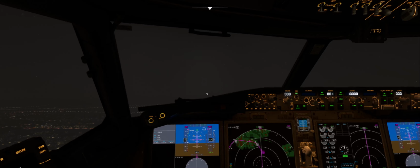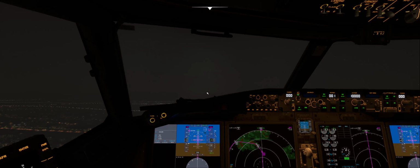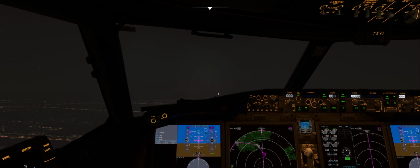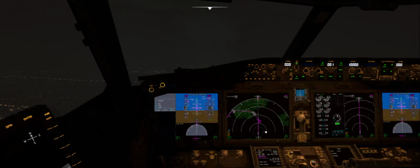Beijing departure, this is Air China 100, climbing through 2000 for 10,000. Air China 100, Beijing departure, not seeing you on radar. Cycle your transponder and ident again for me. Cycle transponder and ident, Air China 100. 5353. I forgot to key that in, that's why.